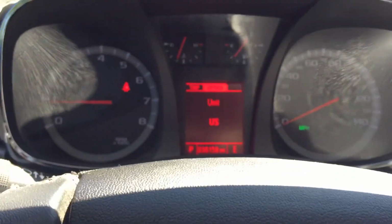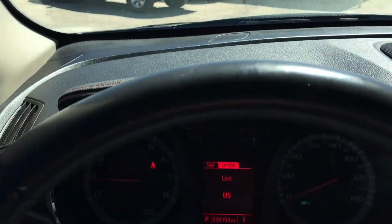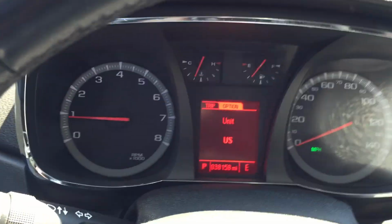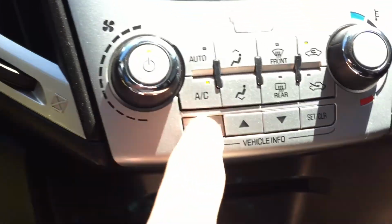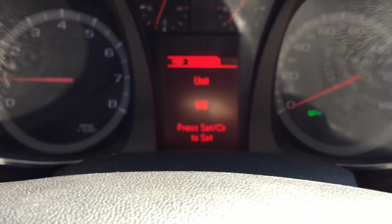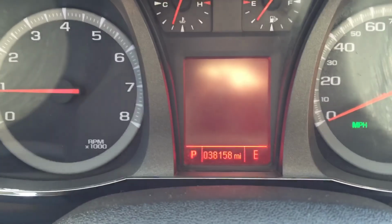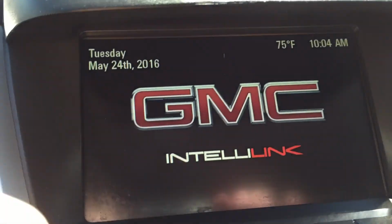And the air's blowing ice cold in here, which is a beautiful, beautiful thing because it is getting warm already here. It's probably 90, which isn't baking by our standards, but it's still pretty warm. I'm trying to get used to it already. All right, let's see. Menu item. Let's see if we can go through this. There's your tire pressures, all that stuff. That's there. We have radio.